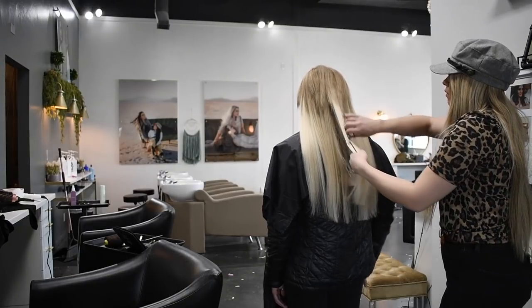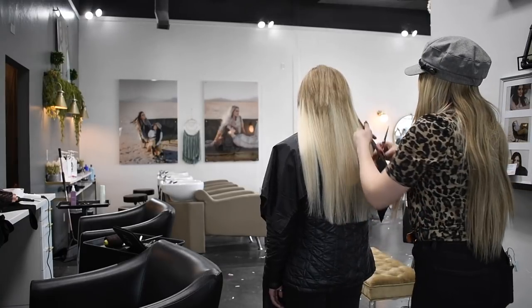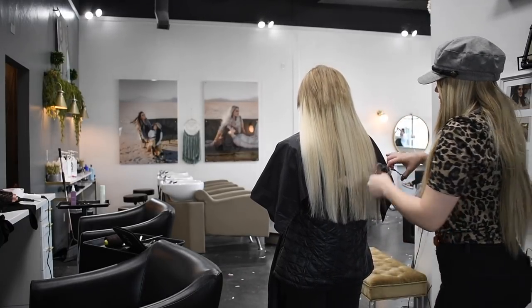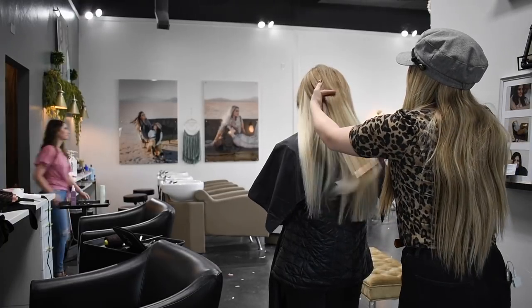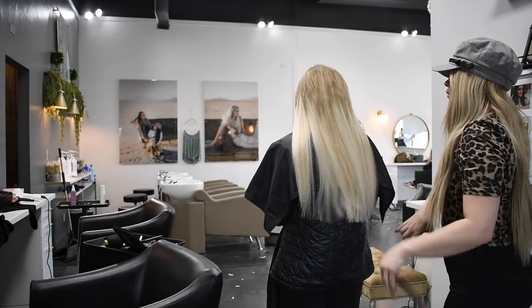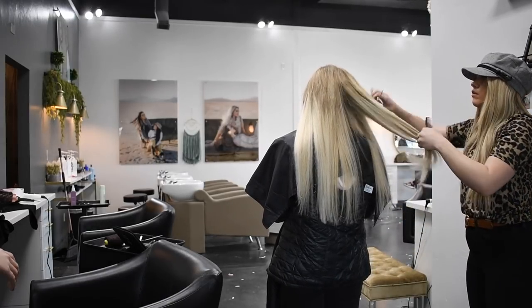So with extensions, I always like to slide cut when it comes to blending. Slide cutting, point cutting, and then texturizing, those are my three rules. I don't ever like to use a razor with extensions because it can fray the cuticle and it can cause some damage to the extension. So just using your regular shears and texturizing shears is totally fine.